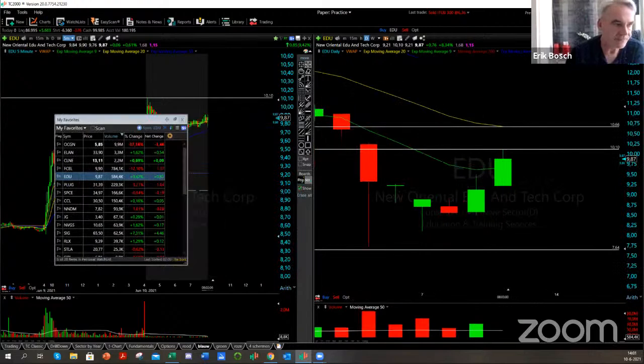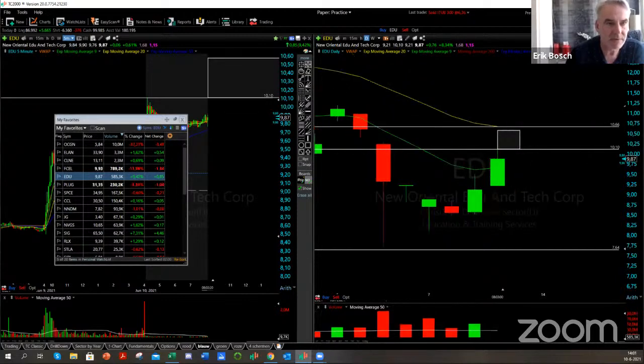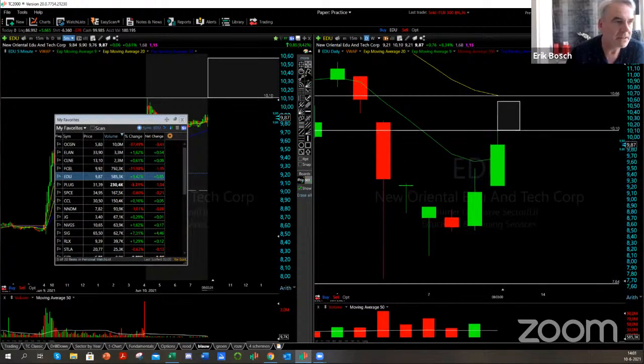So I'm not putting in a limit order here, but if 10.10 breaks, then on ideal trades, I want to see some confirmation, but that's not always going to happen. So you want this to happen from 10.10 straight to 10.66? Well, I would say keep on dreaming, but it can happen. Look at this and look at this.